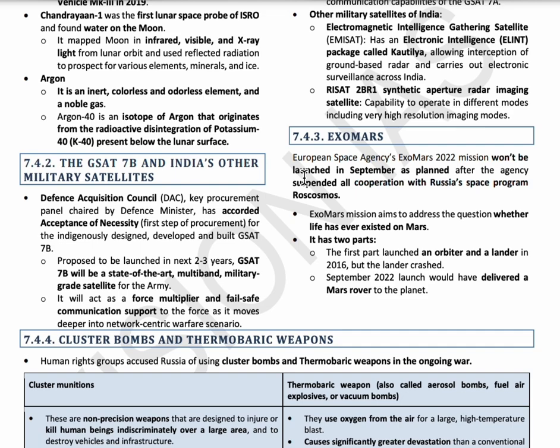The European Space Agency is going to launch ExoMars in 2028. The ExoMars mission aims to address the question of whether life has ever existed on Mars or not.